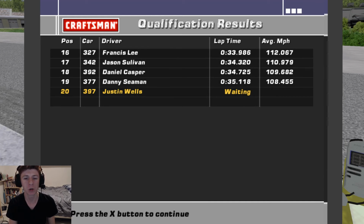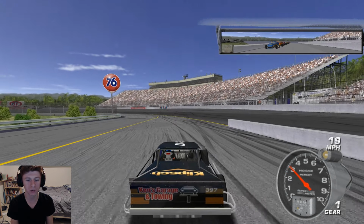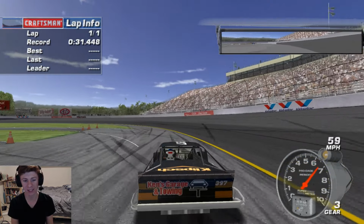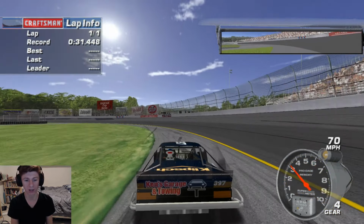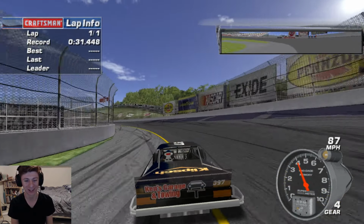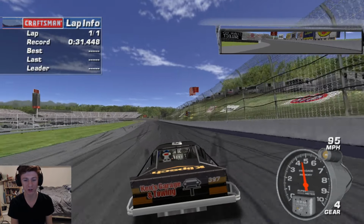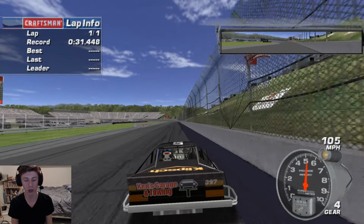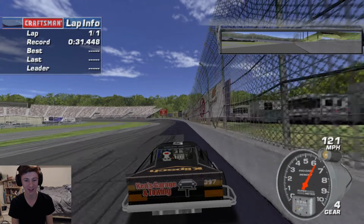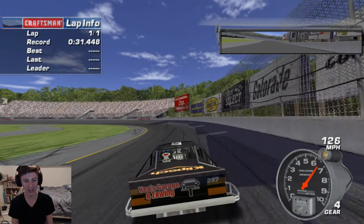Alright guys, it is time to qualify here at New Hampshire. We're going to be the last car out on the track, so let's see how we do. This is the longest track other than Welch Valley, I believe, on the schedule, so we're going to be suffering for engine power, I feel, here. But hopefully we can use our superior ability to turn left to do well here in qualifying and in the race. Let's see what kind of time we can lay down here.